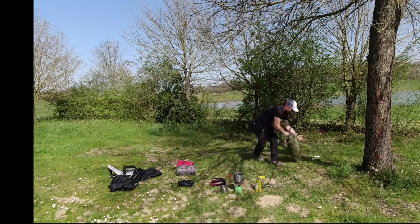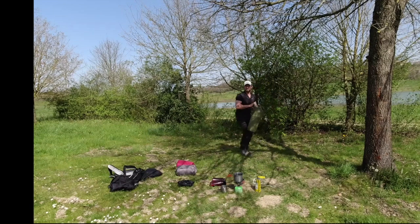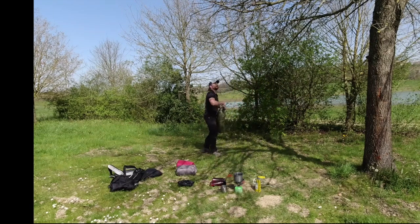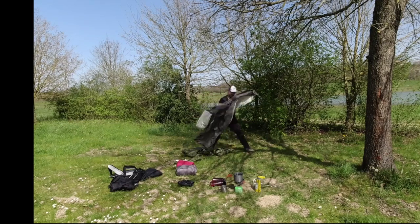Right. Tent. Sunglasses here. Tent. Right. Finding a nice area. Flat. Protected. Wind's coming this direction. So, tent. Oh, come on, tent. Tent out, bag to the side. Split the tent into bits. Here is my tent.